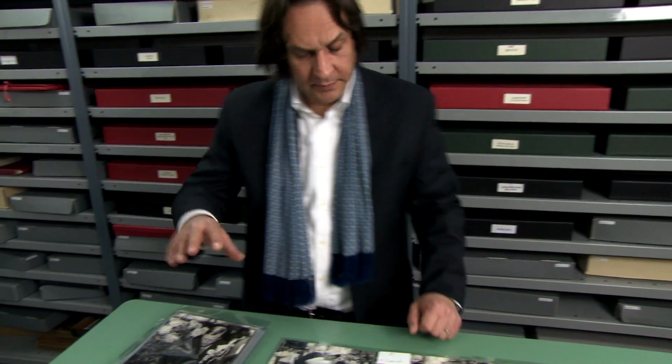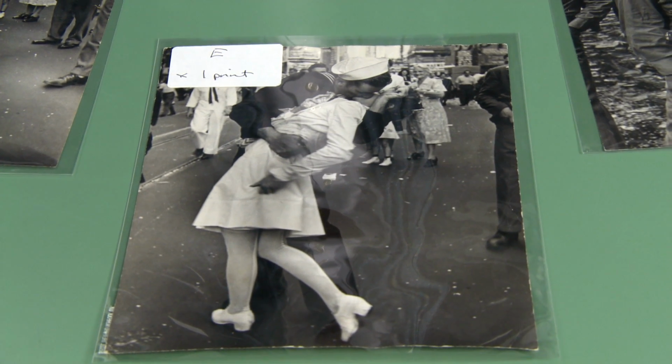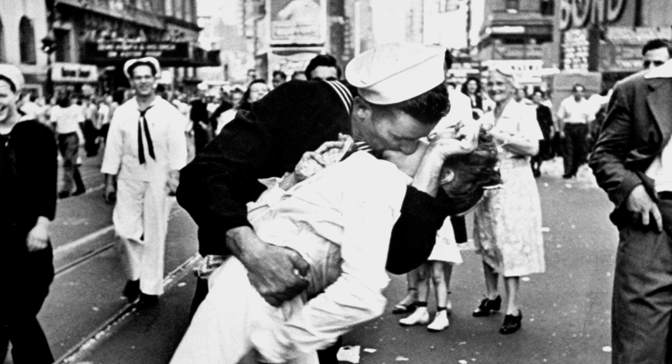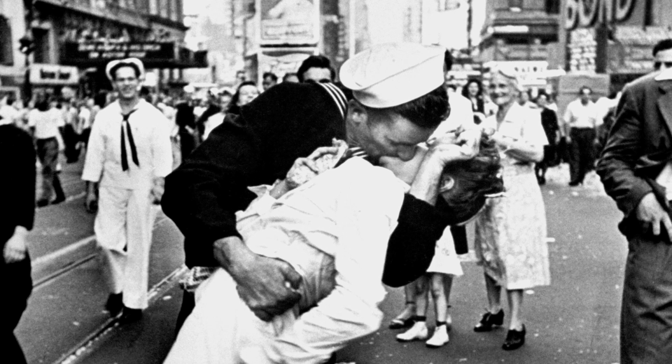This is from our file of 20th century photographers. This is shot by a guy called Alfred Eisenstaedt, and that's probably his signature image, which was shot in the VJ Day celebrations in New York.